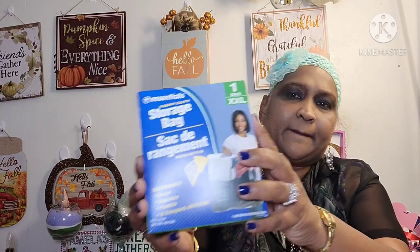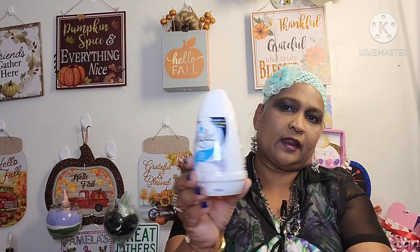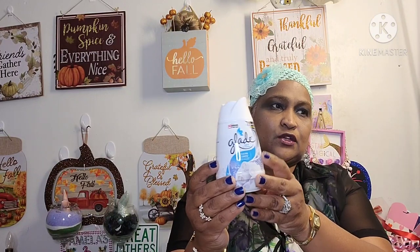Then I picked up one more of this essential heavy duty storage bag in extra extra large, so it's just one in here. I picked this up because I'm organizing some stuff. Every time I see them, I get them because you can't always find them. And then I picked up this Glade by Johnson & Johnson, Glade Solid, in clean linen. I picked this up to try. Usually these don't work too well, I have one in my bathroom right now, and it's so-so. I know I could get this cheaper at the grocery store for like 88 cents, but if I'm in the Dollar Tree, I just grab it there and done.